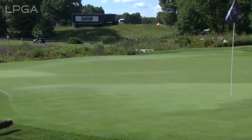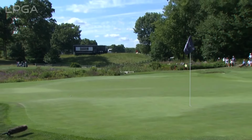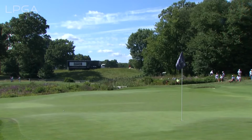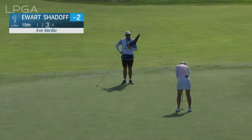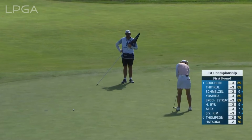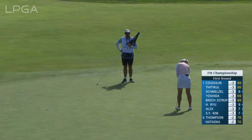This is Hae On You, and Kay Cockrell is out watching. Yeah, this is a 3-shot par 5 and a difficult one at that. Don't often see it, but it's a par 5 playing as the hardest hole on the golf course. This is Jodi Ewart Shadoff off her 6th hole of the day, the 15th, and this to make it 10 at 3 under.